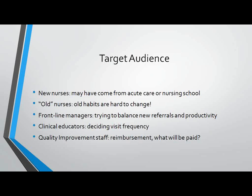Finally, based upon my experience working with a number of agencies, I know that clinicians struggle with making the decision whether to recertify a patient or to discharge a patient. So I put together a tool that can be used to help answer those questions. So those are the handouts, and we'll spend more time talking about them a little bit later.